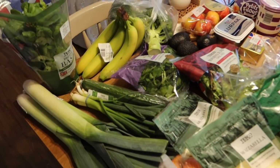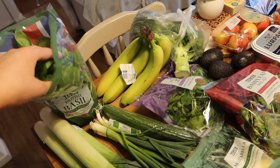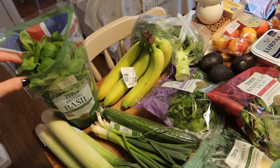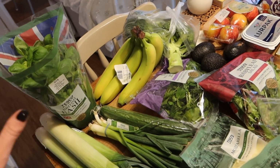So I'm going to start in this corner here. I got a pot of basil just because I thought I'll give it a go and see how long it will last on my windowsill, because we're going to use that for a few recipes this week because we're doing pasta and that kind of thing.